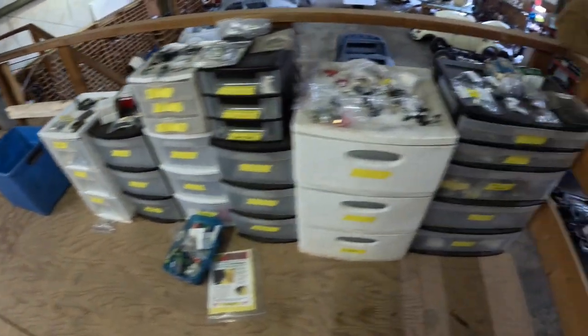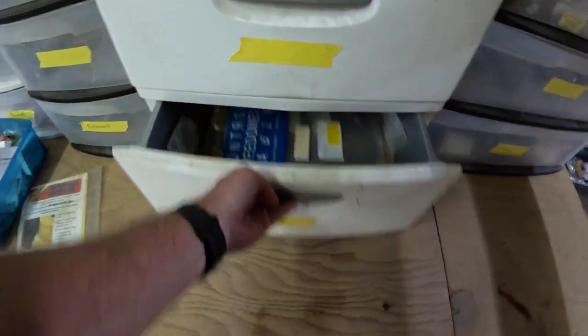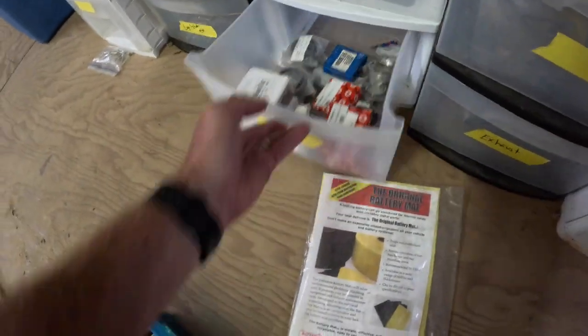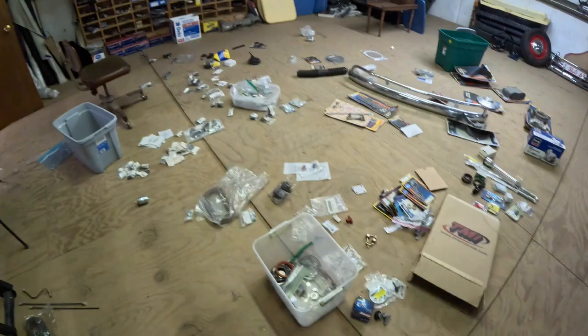So when you come over here, seals and gaskets, cables, exhaust parts, bearings, there's just bearings galore everywhere. Bulbs, all kinds of bulbs. But anyways, all kinds of stuff around here, but we're going through all this and putting it in categories to make it a little easier.